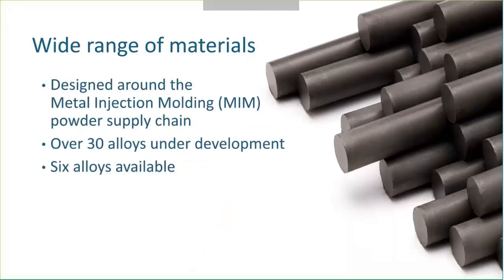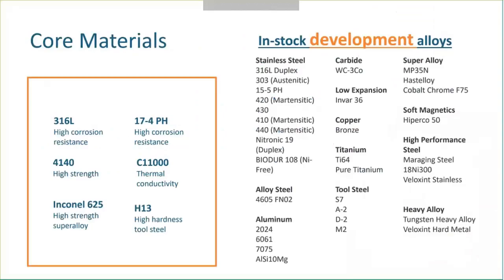So we have a wide range of materials to choose from because we are designed around the metal injection molding industry. So here's a look at what materials we currently have available on the left. So we've got 6 different stainless steel, high strength alloys, tool steels, high corrosion resistant stuff. And then on the right, we've got a bunch of different stuff.